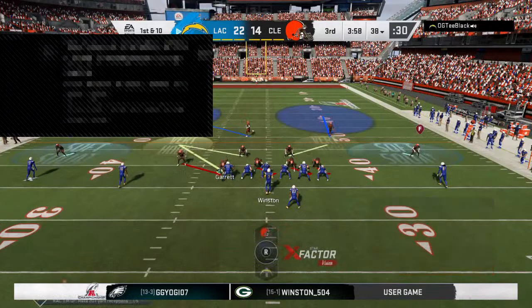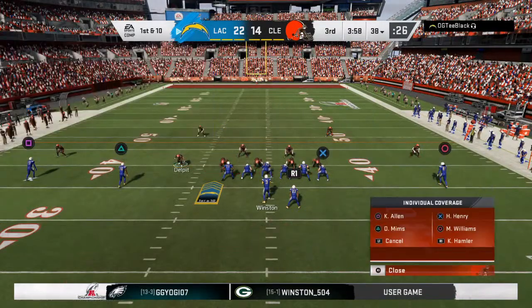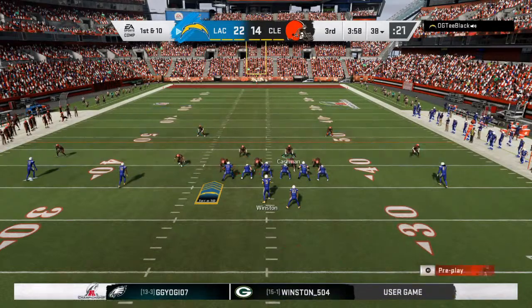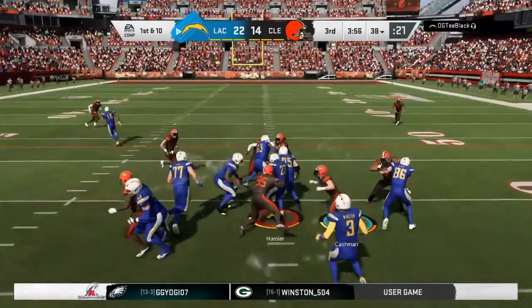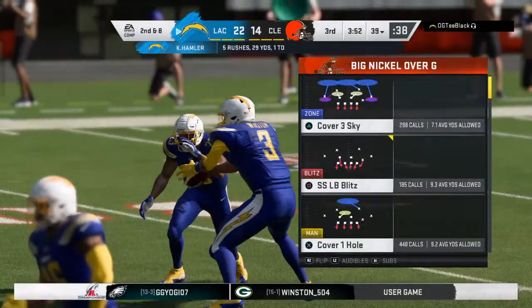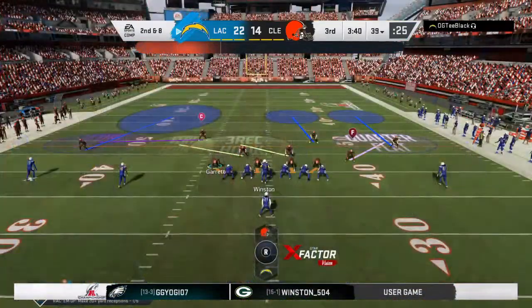The Charger drive about to get going. They were able to get the ball back here, didn't surrender any points. Now they'll look to add to that lead. Hey, how about the boost the defense gave them? Going right out on the field, shutting them down, not giving up any points, and turning the ball back over. They want to do their part now and show them a little respect and some gratitude by scoring some points, and to get a little more cushion.